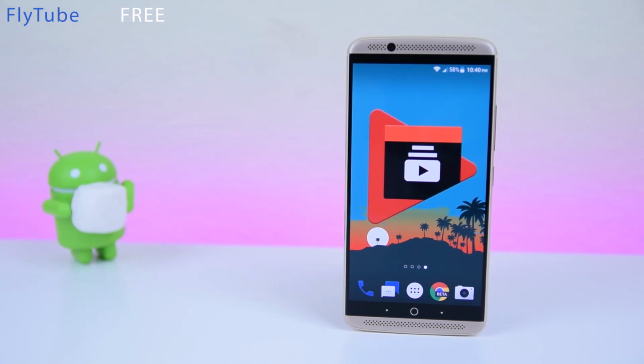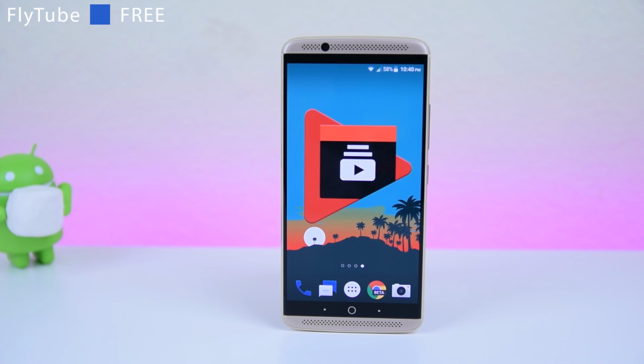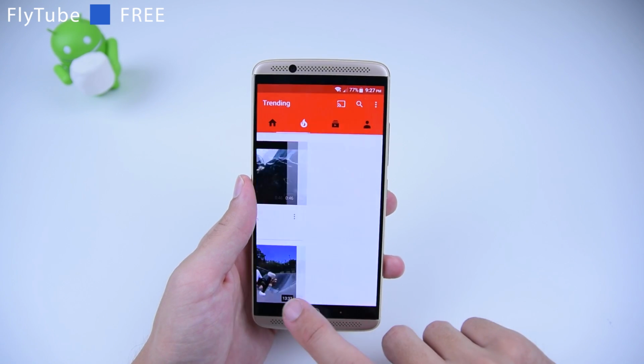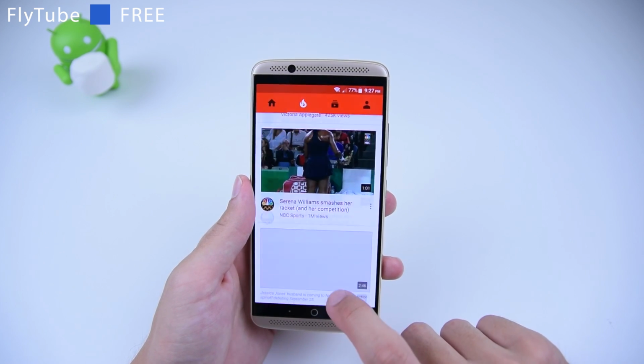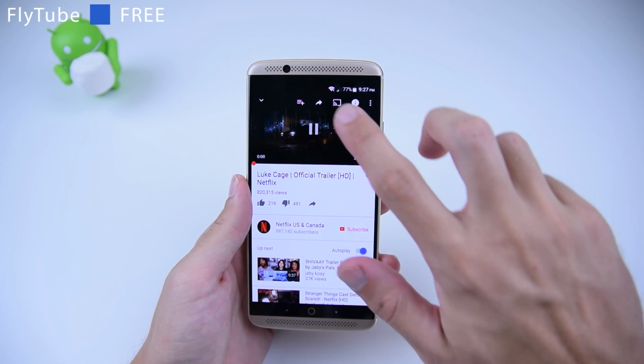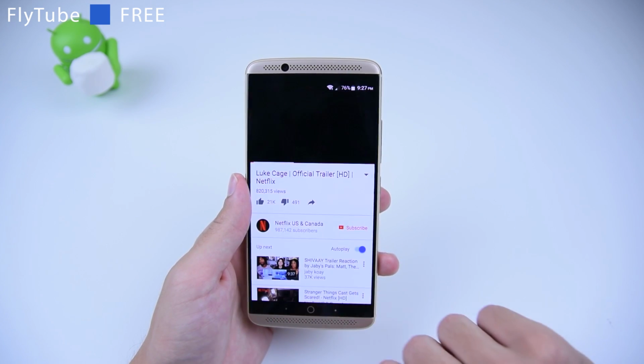So the next application we're checking out is called Flytube. It's free in the Google Play Store. Basically, you can watch YouTube videos in a floating window. It's pretty cool. So let's go into YouTube and let's see what's trending. Of course, Donald Trump, but let's try to see Luke Cage. Here we go. So we're going to actually share that video to the application Flytube.